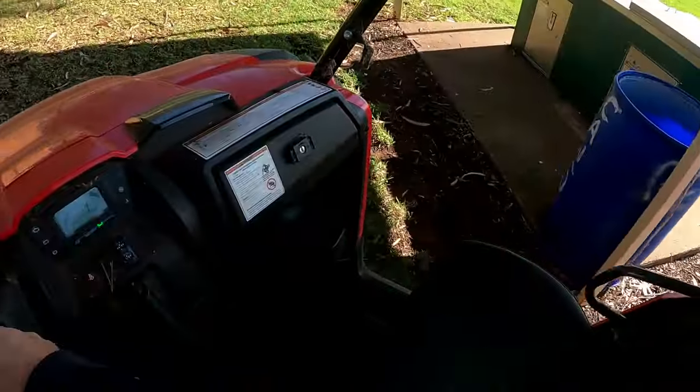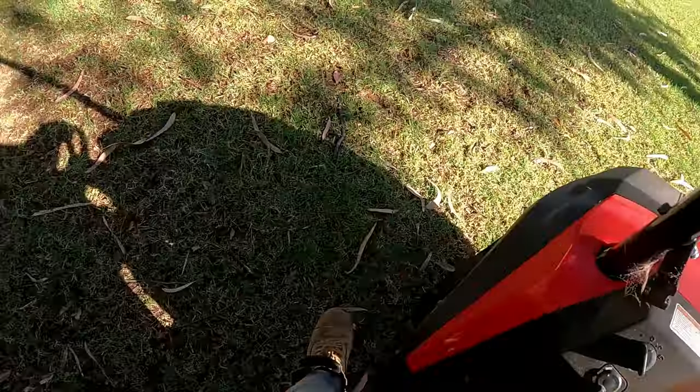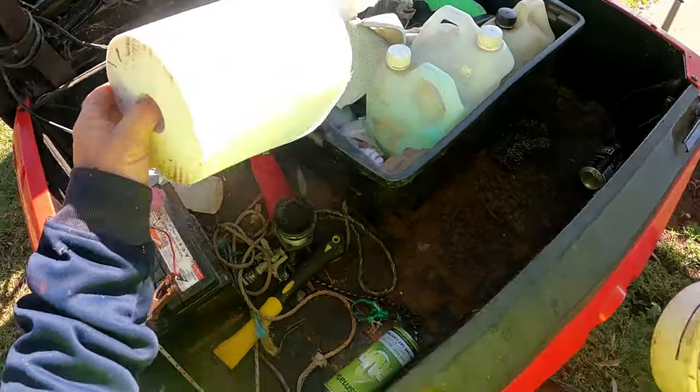We've got to go clean toilets and pick up rubbish around. Alright. Get some more H2O. Doesn't matter how much we use here.